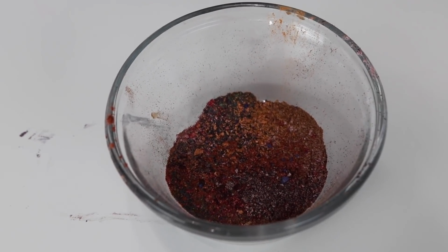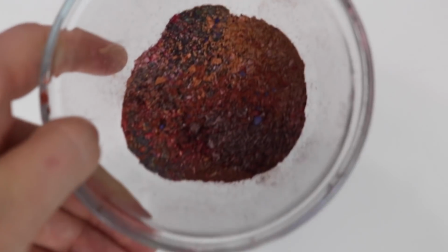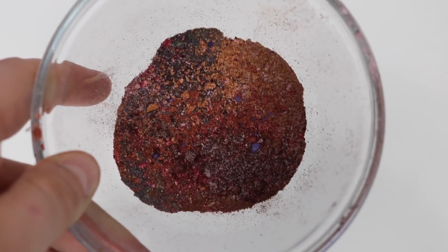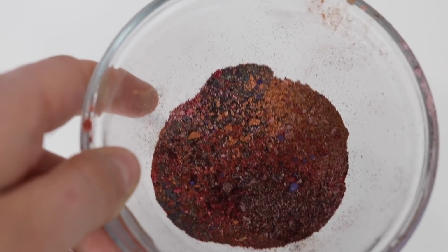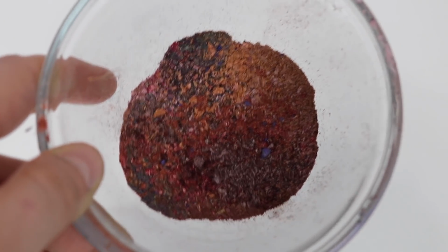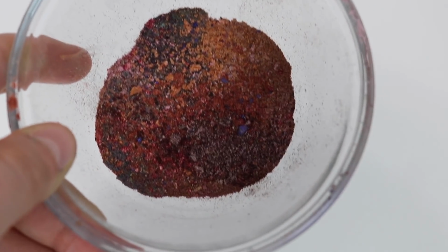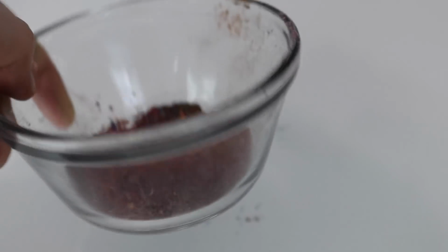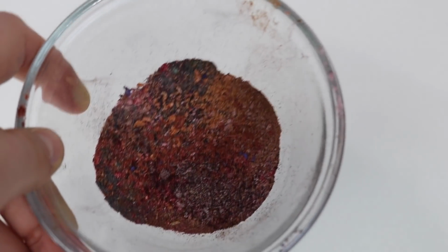Alright guys, this is the finished overall color of all of my eyeshadows unmixed. Honestly, it has pretty good mixture. We've got some golden, we've got some red hues, some green and brown, and even a little bit of pink. So we're gonna mix this all together and see what it is.